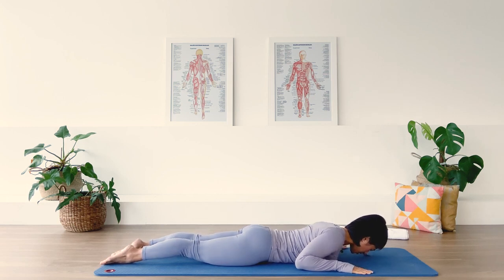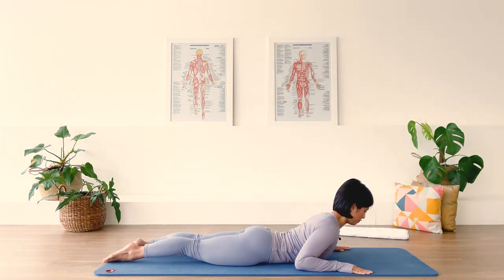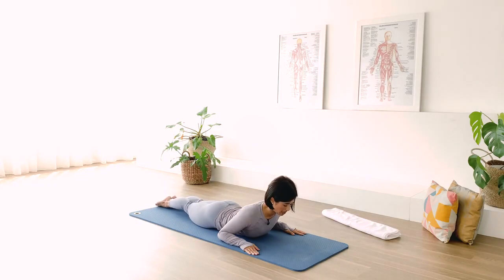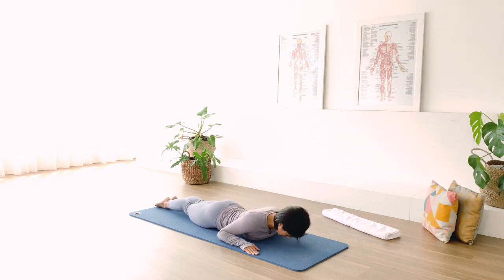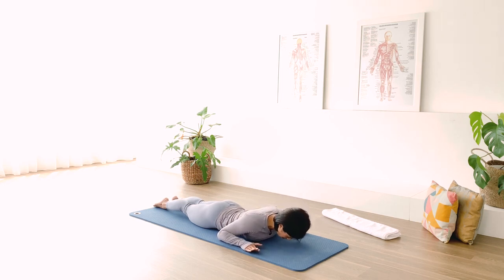And then here, we're going to lift the upper back up. So keeping the neck long. And come back down as we exhale. And again, reaching through the legs, lift the upper back up. So you have your arms to still support you, but I want you to use your back muscle rather than the arm pushing you up, and come down. So minimize the use of the arm here.